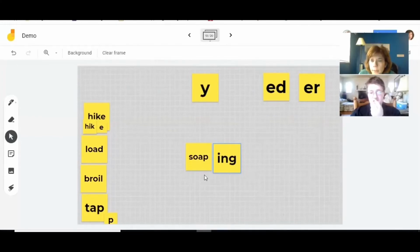Like I use soap to wash my hands in the bathroom. Right, you use soap, or what if you're doing it right now? Could you say, Mom, I'm, what's the whole word? Soaping. Mom, I'm soaping up my hands. I guess you could say that, right? It's not something you hear too much. Okay, go ahead and put ING frosting back.